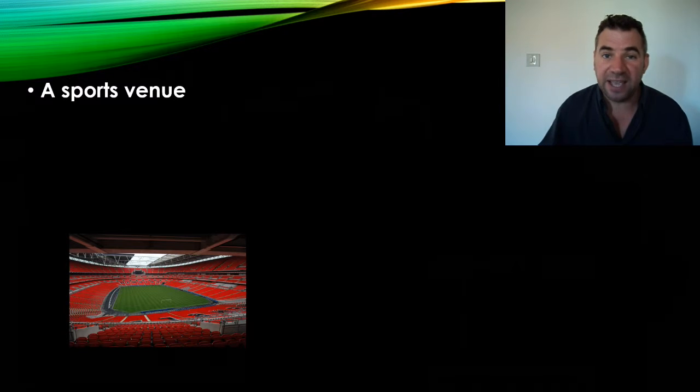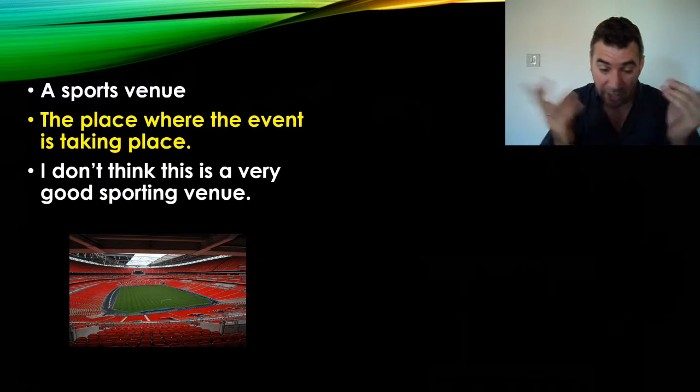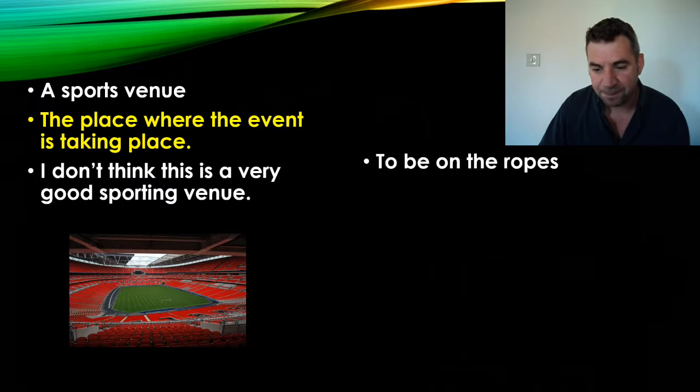Okay, so this is one of the biggest sports venues in the UK. Almost well known, should I say. The place where an event takes place. I don't think this is a very good sporting venue, and I'm not talking about this one, I'm just talking generally. So if you say this about a sports venue, you don't like it as a facility.